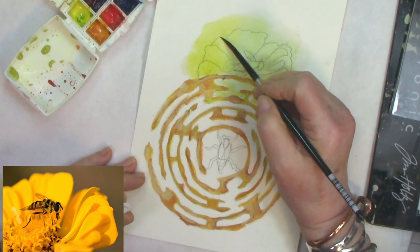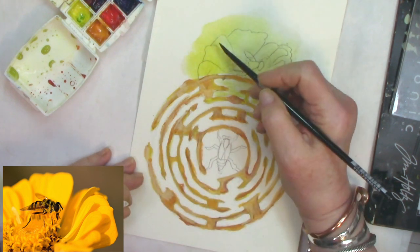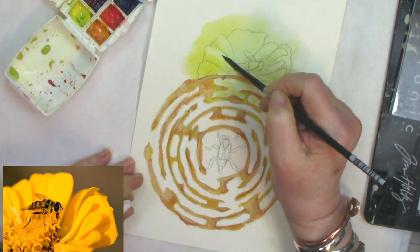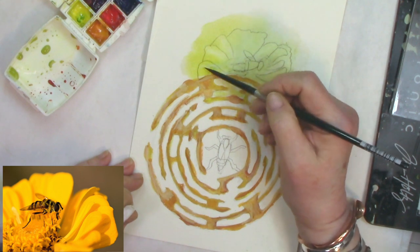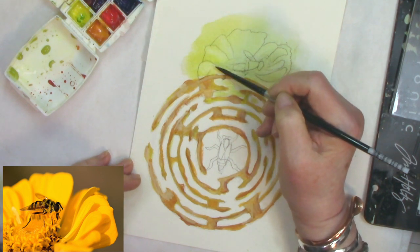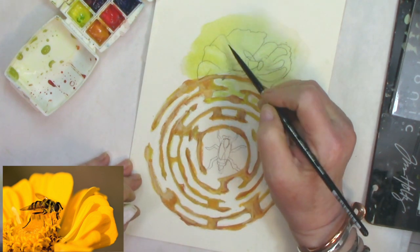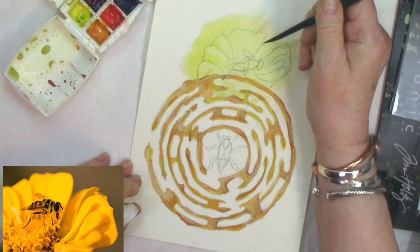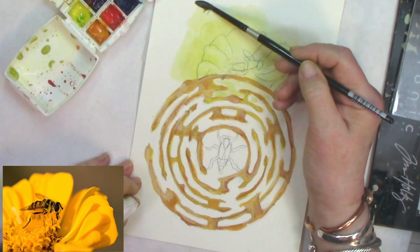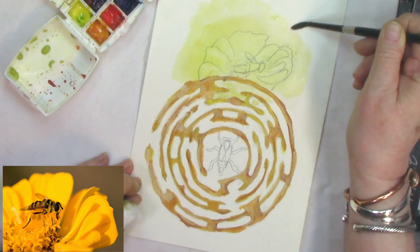Yellow is the best color to use for underpainting, because it's the lightest value pigment there is. So everything else in your palette will cover yellow. This is Fabriano Artistico paper, so it allows me to lift, where if you're working with a cotton paper or an inexpensive student grade paper that is made of cellulose, your paint will have a tendency to soak in.